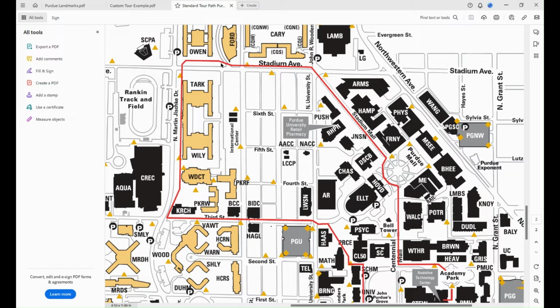They'll stop here maybe and talk about bikes on campus and how to navigate that. You'll cross this little walking pathway street thing. And then you're going to walk in front of Cary and go down through Engineering Mall. You're going to talk about all of the engineering buildings. They will especially include this part if you are on an engineering tour.